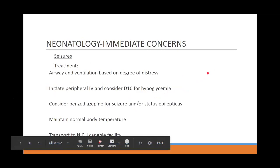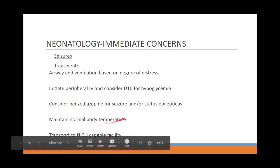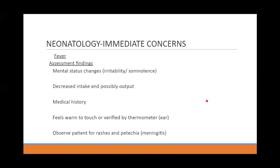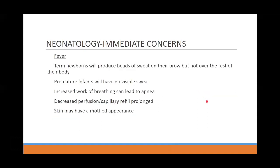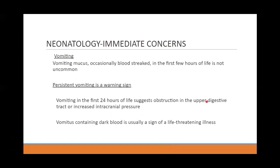How do we treat them? Oxygenation, D10 for hypoglycemic patients, maybe benzos to stop seizing activity. But keep in mind, we're going to need to provide respiratory assistance afterwards. Mental status changes, and so on. All right. Okay, I'm going to skip through some of these because we don't need to cover this stuff.